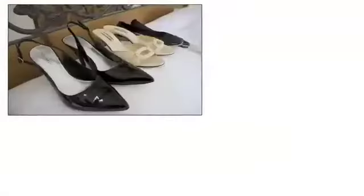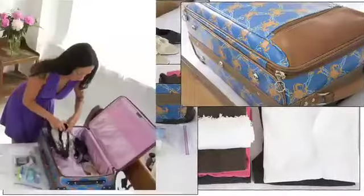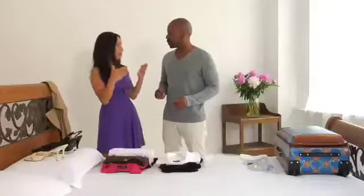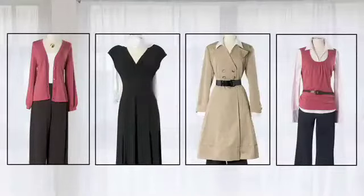On this episode of JNY Style Miles, it's all about packing. We're gonna show you how to pack the perfect suitcase with easy tips from Real Simple Magazine, plus my JNY Style Miles tips to help you create multiple looks without packing your entire closet.